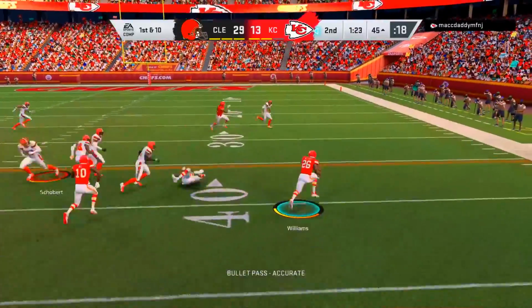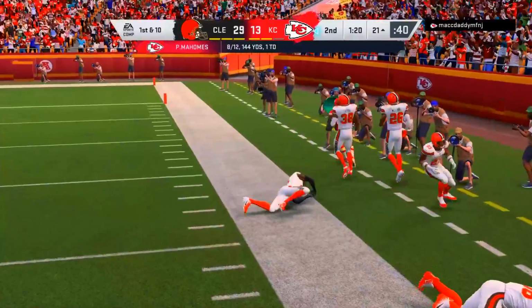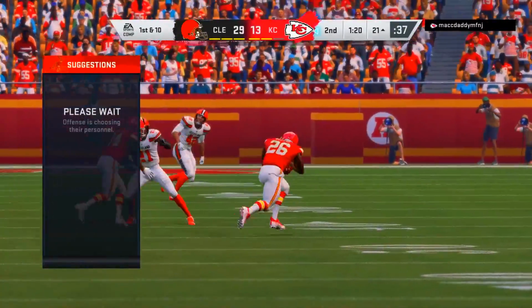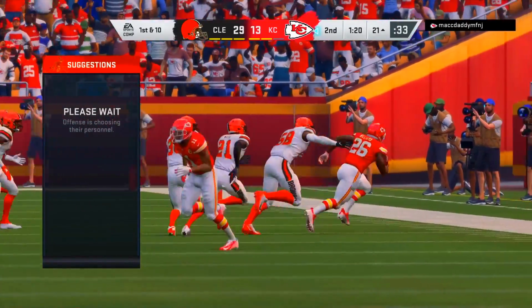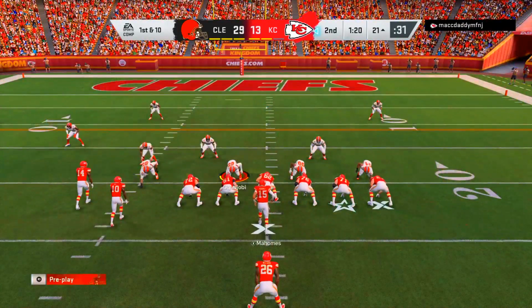Now Mahomes. That's complete to Williams out of the backfield. That one goes for 24 yards. We can talk all we want about football being a game of strength and brawn. It's also a game of mismatches, and they're trying to create one there, getting it to their back out of the backfield to make a bigger play.